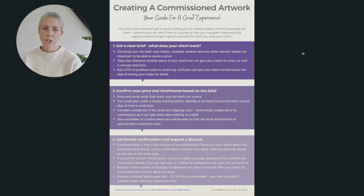So once you've got all the information you need, and this is probably the longest part of it, fully understanding what they want and suggesting ideas that they agree on, is you want to confirm a price and timeframes based on the brief and a concept that you might have created. So I generally myself will create some mock-ups or concepts that I give them options for, and then I kind of give them some price indications and timeframes for those options.